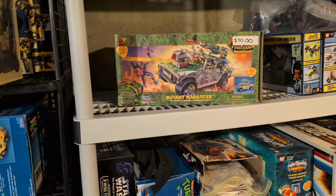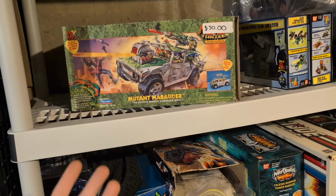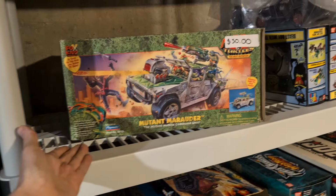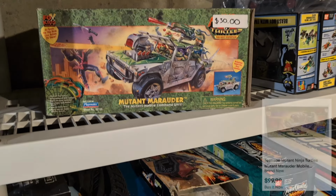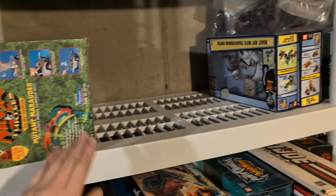You don't have to be a completist. I got that now. And I don't have a passion for the vehicles from this series. The figures are fun. I have loose ones, but I don't need a Mutant Marauder dead stock. Now, if this is worth over $100, it's probably best to just take the money and run. But we'll check it out. We'll let this thing go. It's all good. So I said we got to let stuff go.